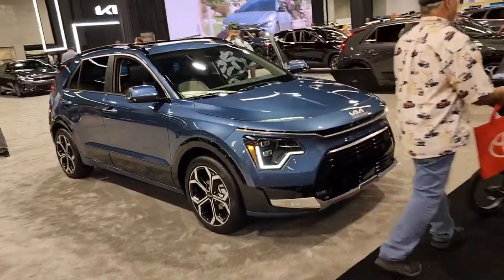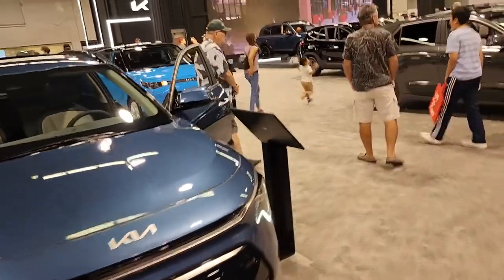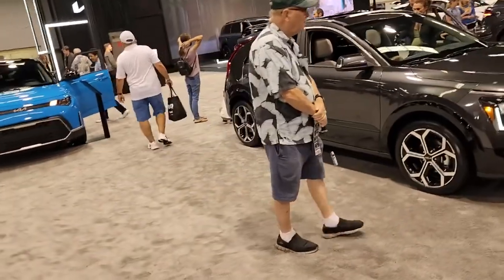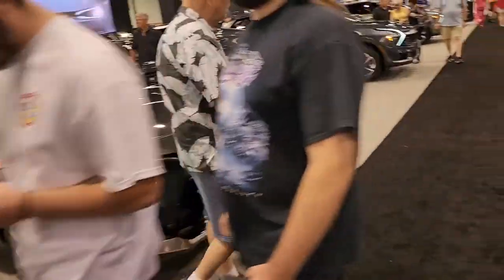It's a Kia, I don't know. It looks like a KN, but it's not. And there's a Kia Soul. Oh, wow, look at that. Joanna, you don't have to hold him. Okay. People going around.